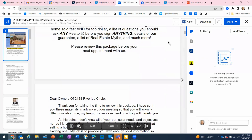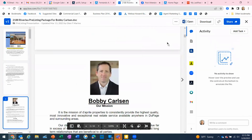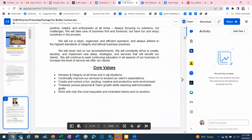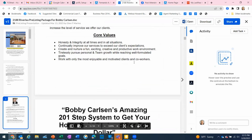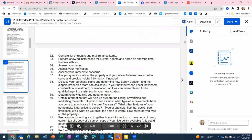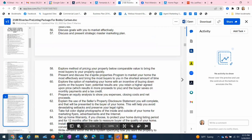Again, I'm not going to go through 201 things that you do, but what you're going to be doing is telling them here's your mission, here's your core values of honesty and integrity. Go ahead and talk to them about the 201 things that you do. You're going to research tax records to verify full and complete legal information. You're going to give them a complete list of repairs or maintenance items that might be necessary to make the house even more advantageous for buyers, so that when they walk through, they walk out and go, well, this house is well maintained.